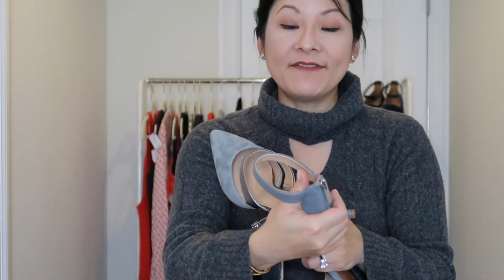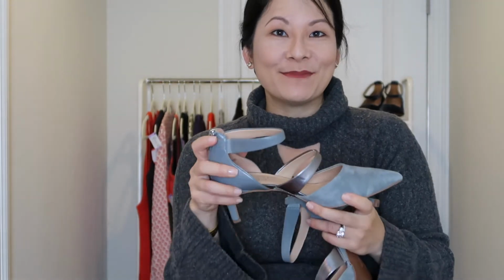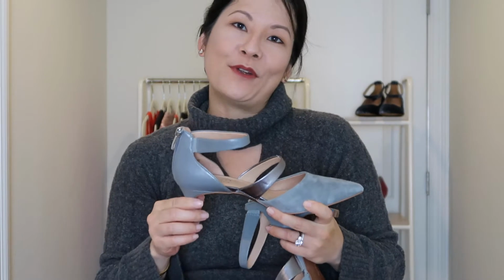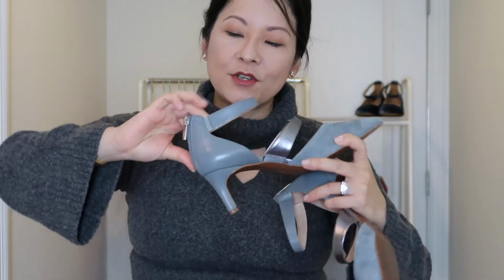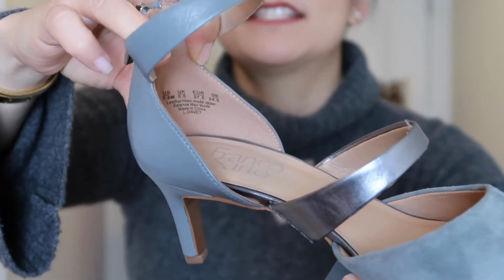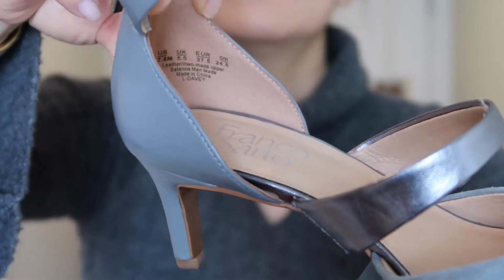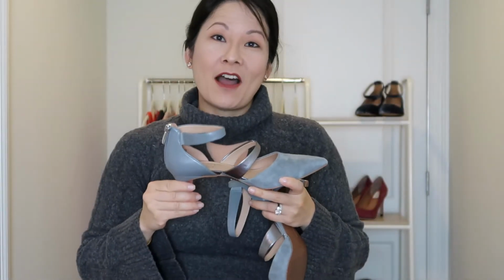So these are in a size 7.5, and a lot of brands do include the actual style name on the shoes themselves. So Franco Sarto is one of those brands, so it's super helpful. So I'll try to show you what I mean here. If you can see here in the heel, it tells you the size, it tells you it's leather, and it tells you the style name. So this style is called the Davy, so it makes it super easy to look up comps.